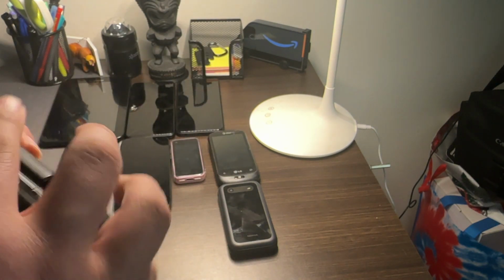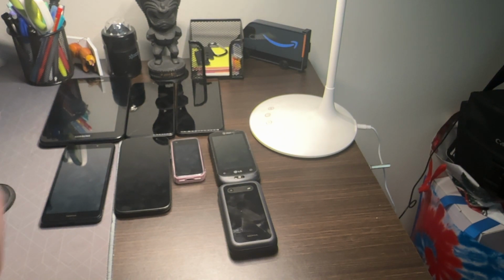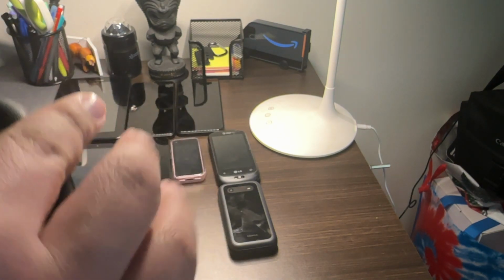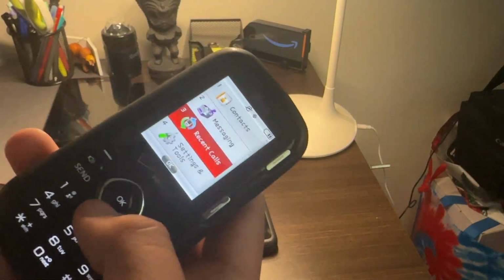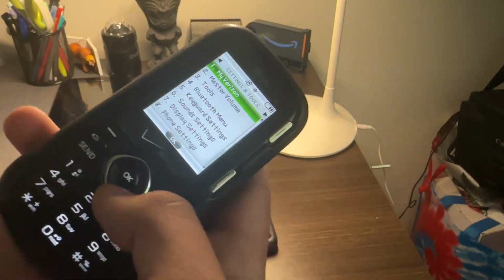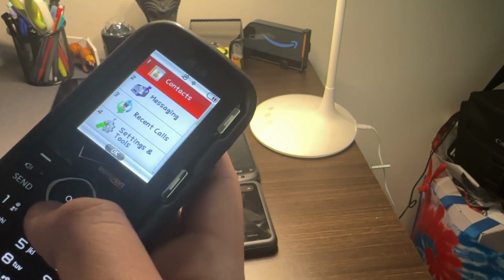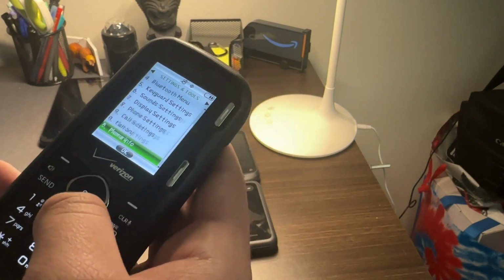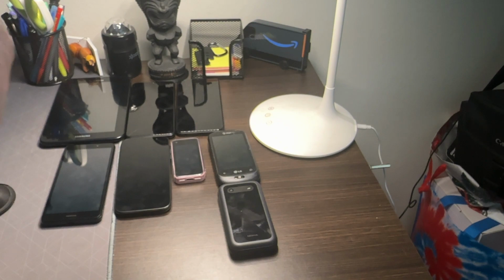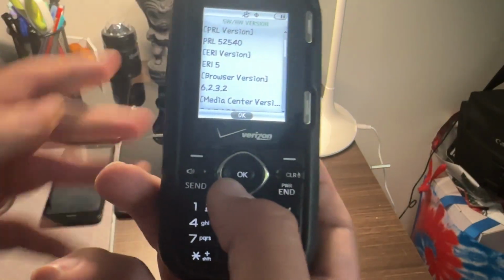I'm gonna get the case back on. But since it is a Verizon branded phone, it is CDMA. There's no SIM card slot, so this phone is now dead in the water. There's no way to connect to Wi-Fi. The only way you could do it is through data, and of course you can't do that anymore. So if I go to phone info, I'll show the phone number. You can see you got the phone information.